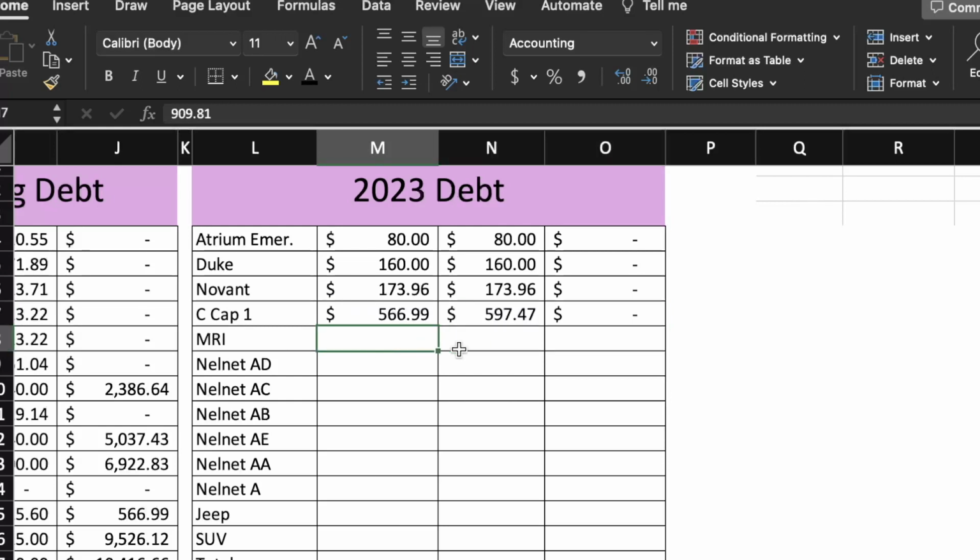So super excited to be consumer debt free as far as our credit cards. Actually, that was my husband's credit card. Mine was paid off last year. Our medical bill, so we did pay off the $909.81 from my husband's MRI. That came from my husband's bonus.